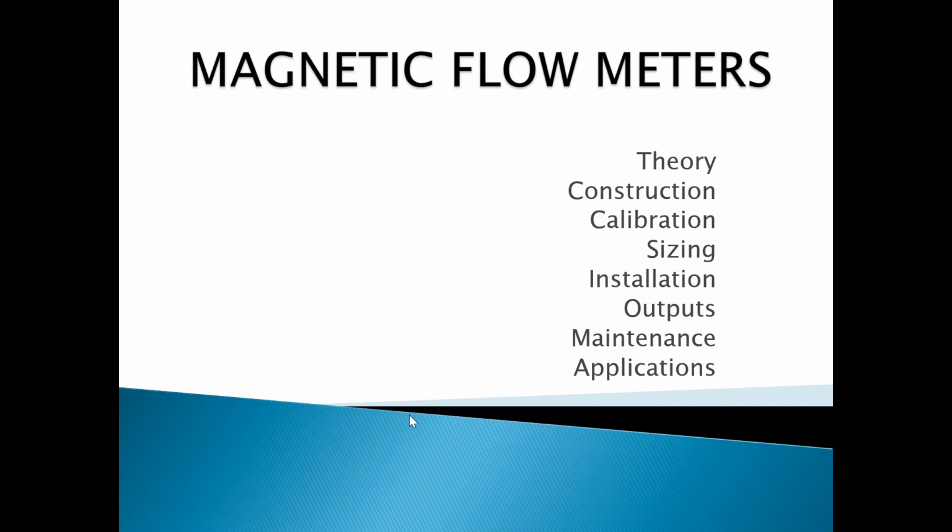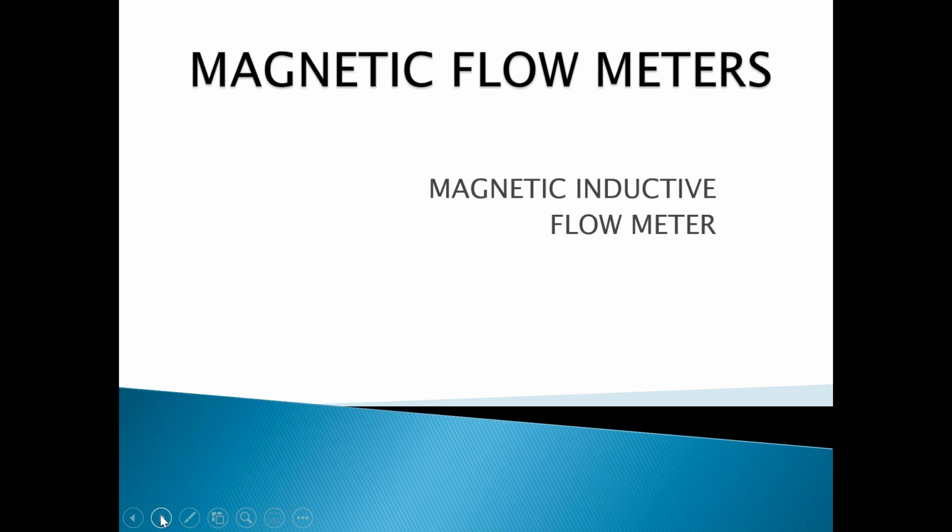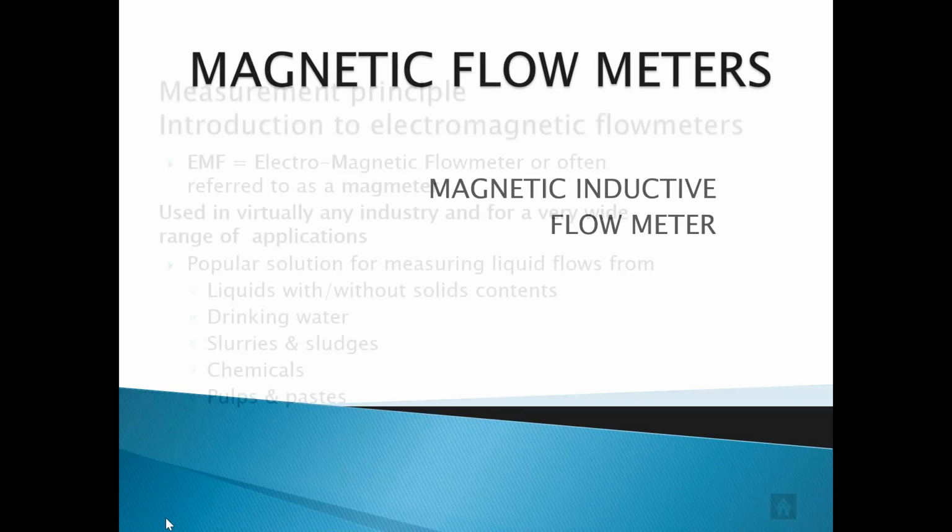Okay, good morning, everybody, and thank you for joining us today. Really appreciate it. And with that, we're going to be talking about magnetic flow meters, commonly known as mag meters. And you can see here on the list some of the topics we'll be covering as we move along. So, magnetic inductive flow meter, again, commonly known as mag meters.